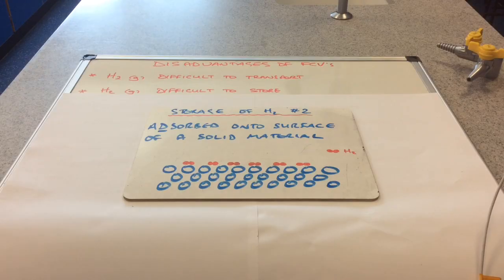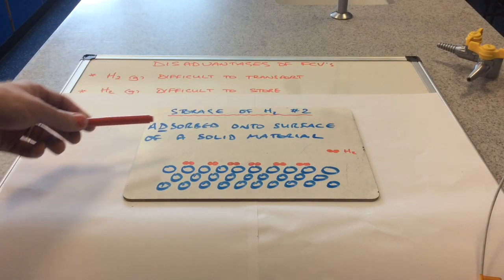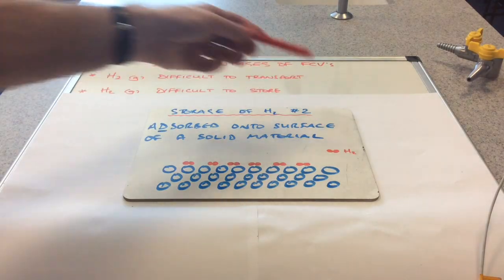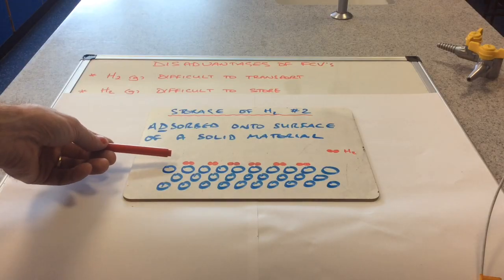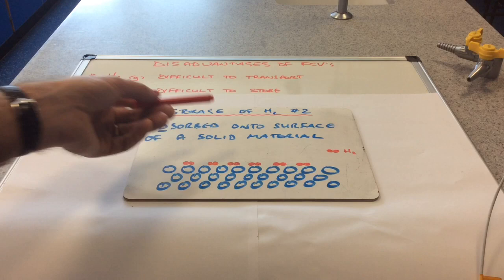A second way to store hydrogen is to adsorb it onto the surface of a solid material. So this is the solid material here, and these red double circles represent the hydrogen, and you can see there that it's on the surface of the material, and then it can be released when required.